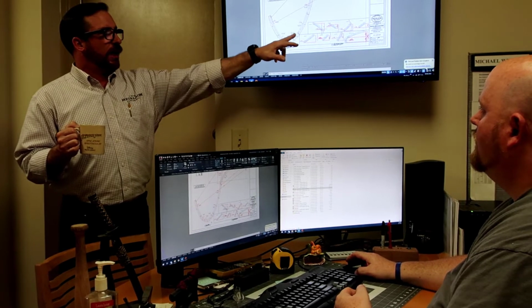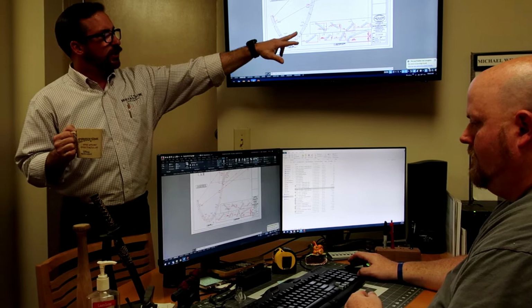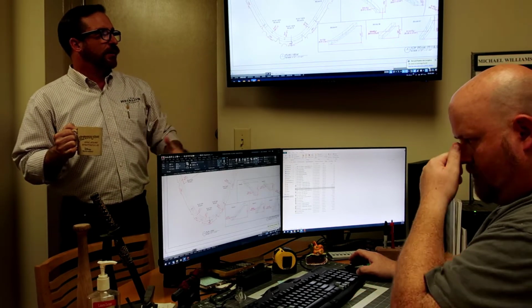Put them together and then shot these 3 pieces that are 3 separate radii, shot it together, and then imported it into the drawing and said, okay, something's different, so how do we adjust here?